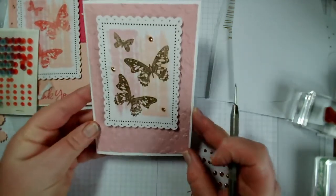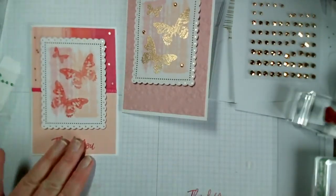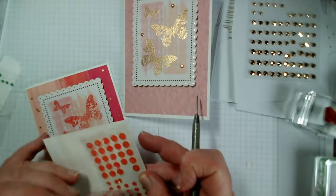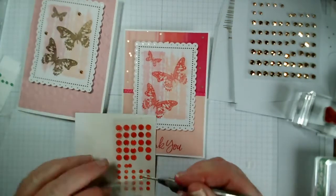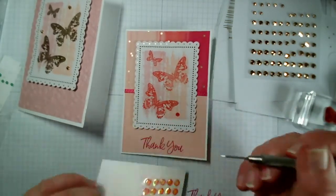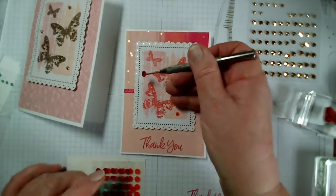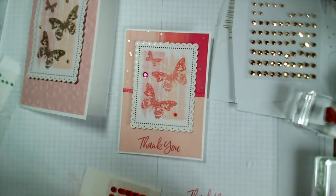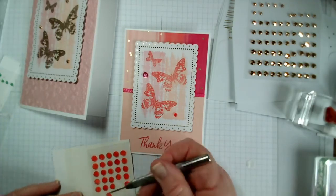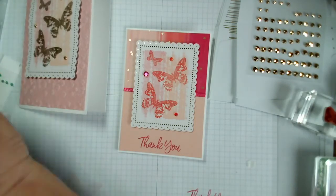There we go. So there's 3 for my gold butterflies, and then these I might use some of these sequins. These are Artistry Blooms adhesive back sequins. Just going to use the small ones here. One. Oh, I haven't got any small of the pink ones left. Oops. 2. There we go. Thank you, Jeanette.